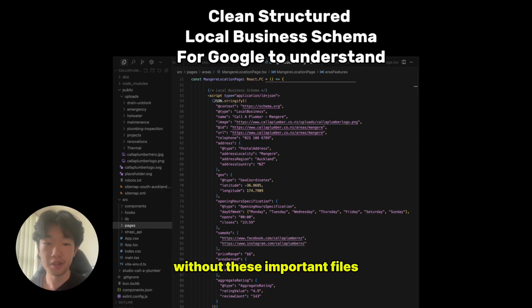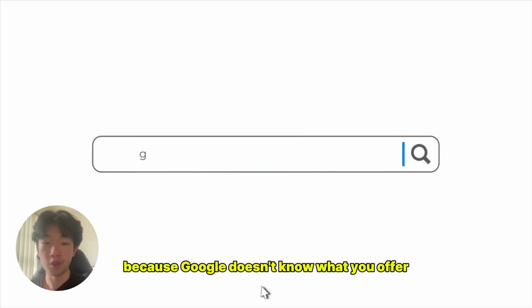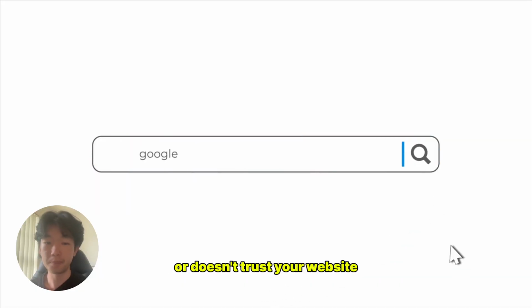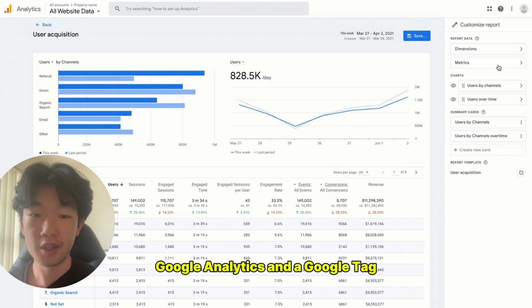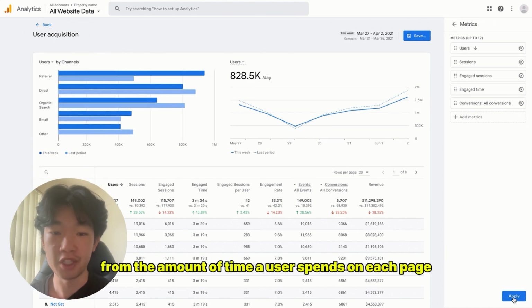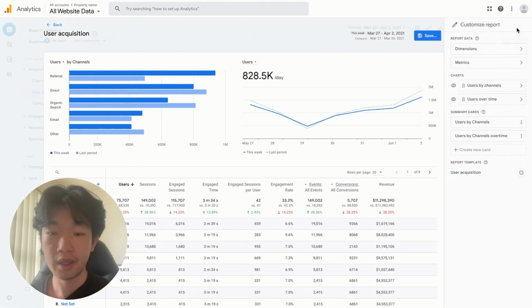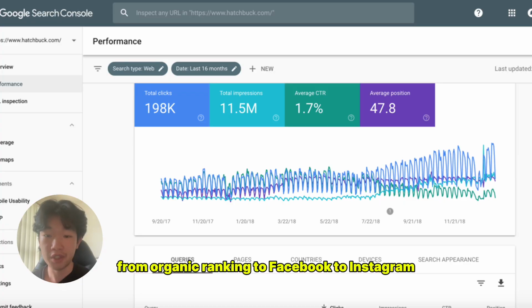Without these important files, your website is pretty much invisible on Google because Google doesn't know what you offer or doesn't trust your website. Once the website is finished, we're not done. We set up Google Search Console, Google Analytics, and a Google tag so we can track everything on the website. From the amount of time a user spends on each page, where they are clicking, how many times they are clicking on the call button a month, and how they ended up on your website. From organic ranking to Facebook to Instagram.